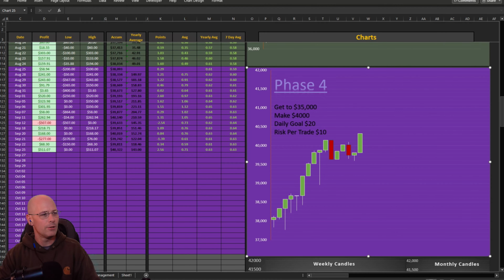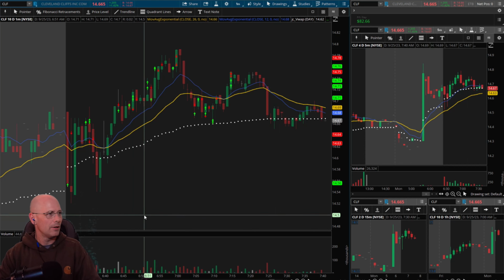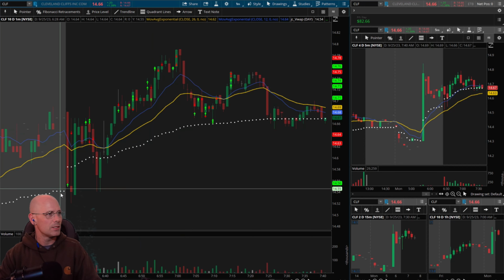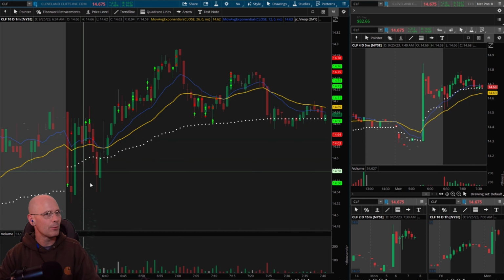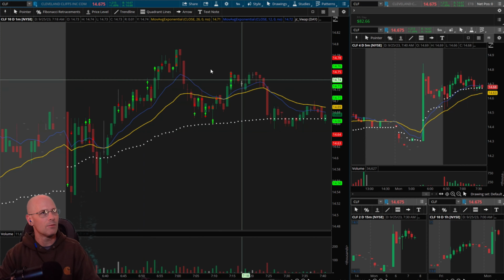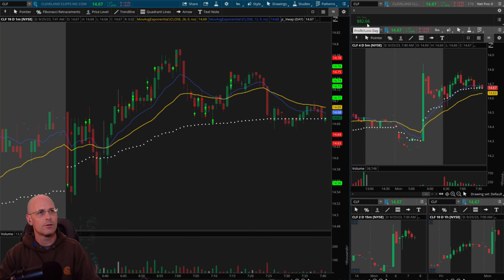So we'll take a look here at the trades just real quick. I traded four tickers today, four stocks, and CLF here. Now, all the arrows on the chart are the places where I jumped in and jumped out. The green arrows are where I got in, and the red arrows are where I got out. And here I have the 1 minute time frame and the 5 minute, 15 minute, and hourly. And there's my profit for this ticker.